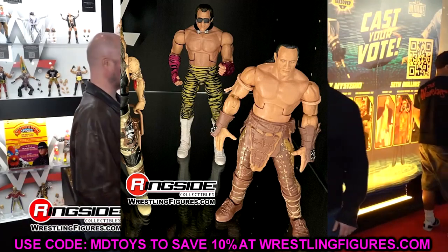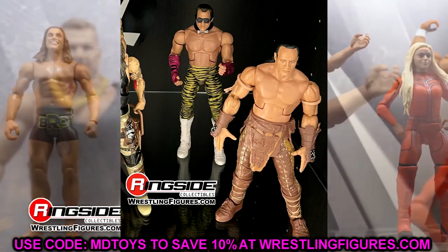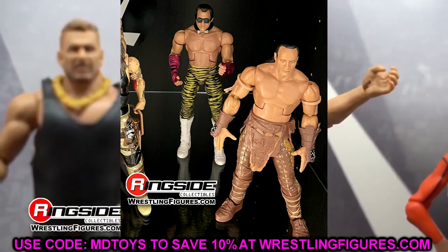I already touched on it. I knew it would be this Legends figure from the same set as the DDP we're getting, or that we got in Greatest Hits Series number 2. Not that big of a deal there.